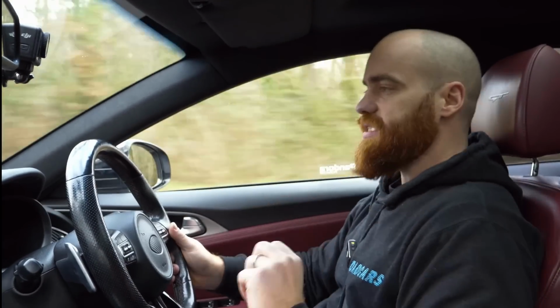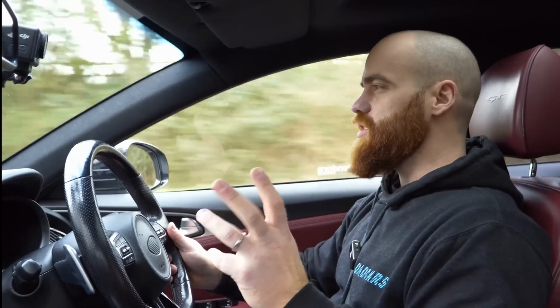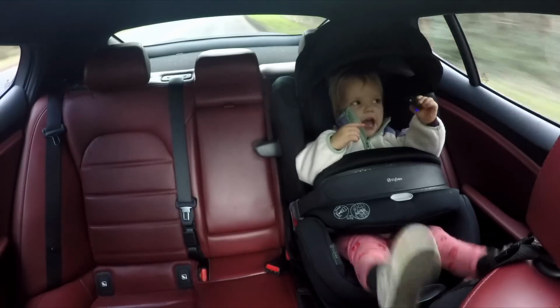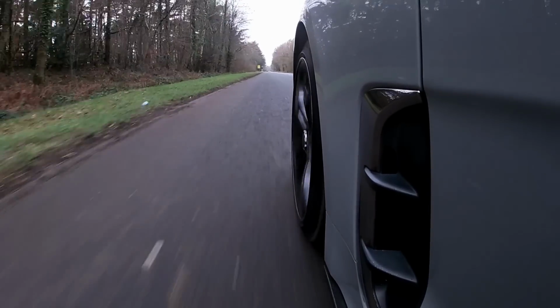I mean, I think the diesel claimed to do 0 to 60 in about 7.7 seconds. The 4-cylinder petrol can do it in about 6 seconds, and this in around 4.7 seconds. And I can tell you earlier on today, before the cameras were rolling, before I had my 2-year-old in the back of this car, things can get squirrely in the Stinger, particularly this time of year.